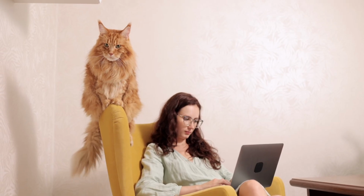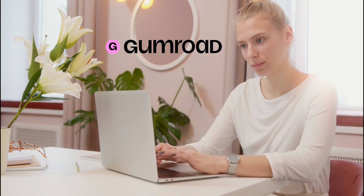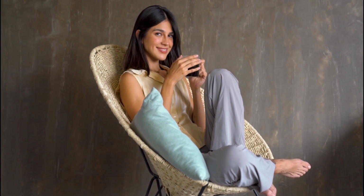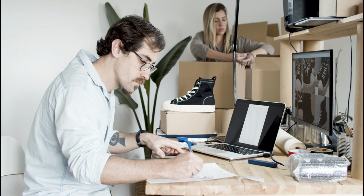Go to Gumroad or Etsy, set up a digital product listing, and upload your template file. Write a short, catchy description that highlights exactly what your template helps people achieve. On Gumroad, you set your own price and keep most of the sale. On Etsy, you get access to a marketplace full of buyers already looking for creative ways to get organized. Either way, you only have to make your template once, and it's ready to sell again and again. No inventory, no shipping, no stress.